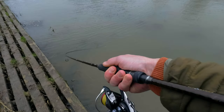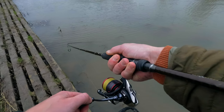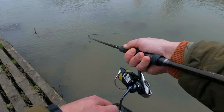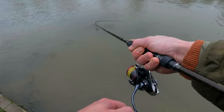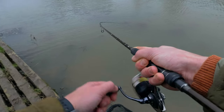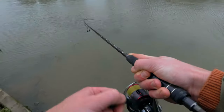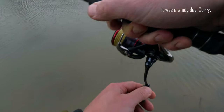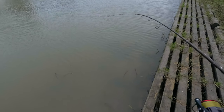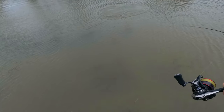How about that? I hope you saw that bite. It might be, yeah, I think it might be a big perch or a small pike, I don't know. Please be a big perch, please be a big perch. Ah no, it's a pike actually. I was hoping it would be a big perch. But it will be a pike. I will change the angle so... what's going on in there? What is it? Oh yeah, it's a small pike.